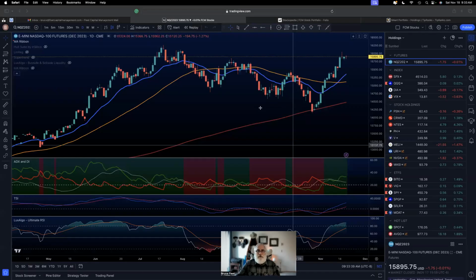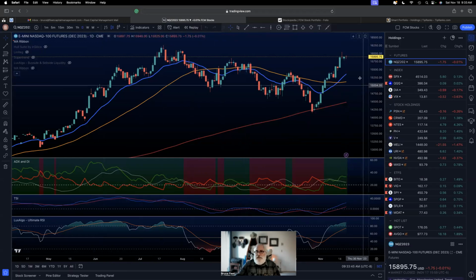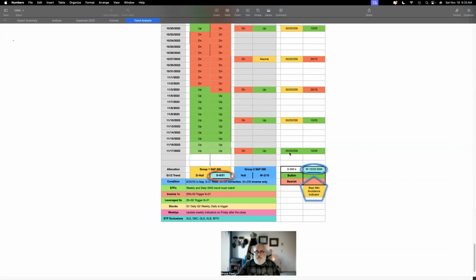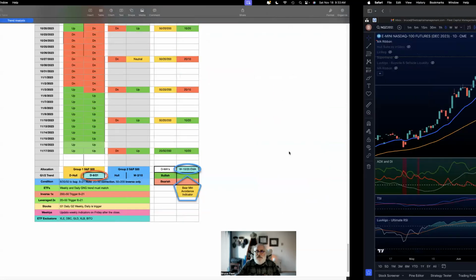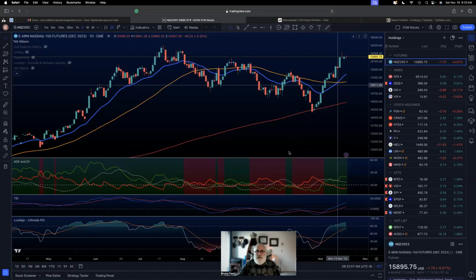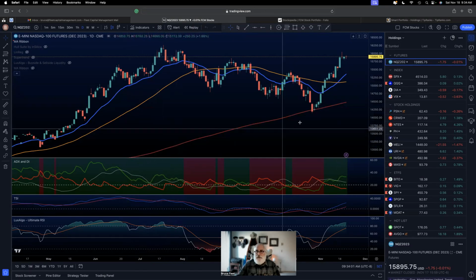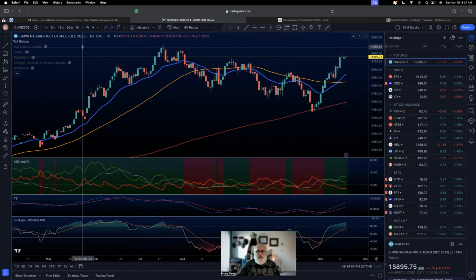This is the S&P 500. We are looking at daily on the S&P. And what you can see is the 20 is now back over the 50. And that is what caused this to go from cautious back to full green, because in a pure technical bull market, the 20 line is over the 50 line is over the 200 line. So that's a real positive. I like seeing that.